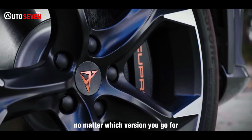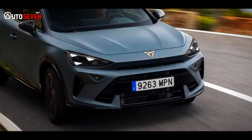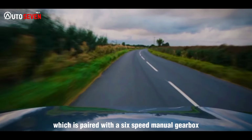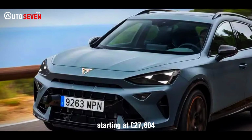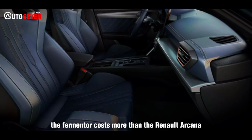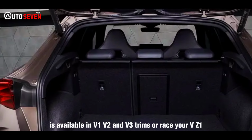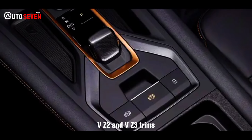No matter which version you go for, performance from each of the engines available is strong. The range kicks off with a 1.5-liter turbocharged mild hybrid four-cylinder, which is paired with a 6-speed manual gearbox and front-wheel drive. Starting at £27,600, the Formentor costs more than the Renault Arkana, but nearly £13,000 less than the BMW X2. It is available in V1, V2, and V3 trims or racier VZ1, VZ2, and VZ3 trims.